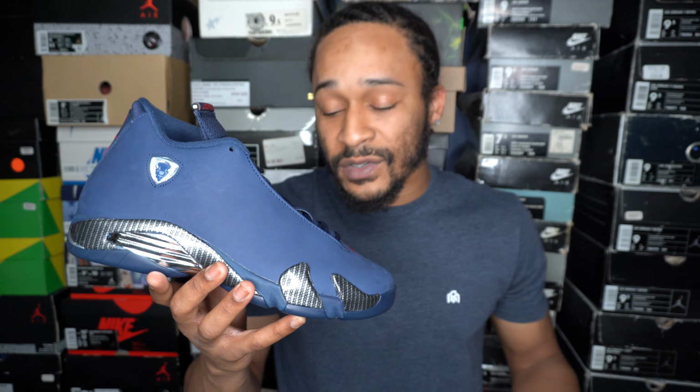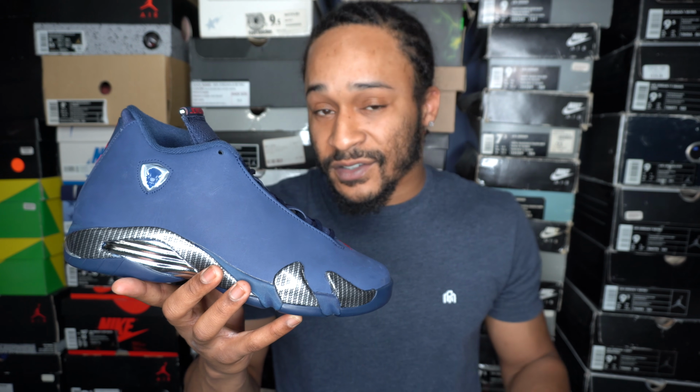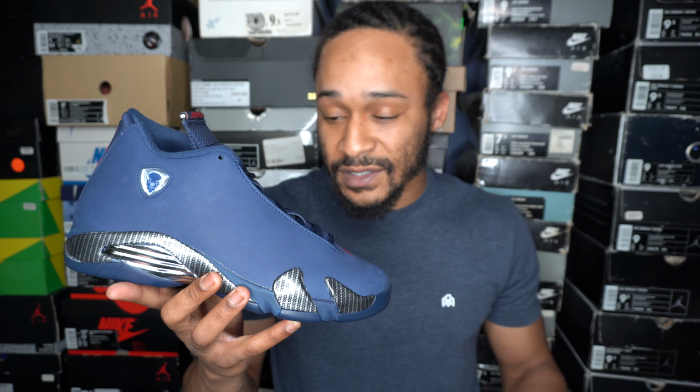But leave me a comment, let me know what y'all think about these and what other universities you think Jordan should make some player exclusives for. I'll go first. They need to start making PEs for Rutgers, and some fire ones too, not some 36s or 37s or anything like that. Give me some Rutgers 7s, some Rutgers 6s, you know what I mean? Please. I'll take anything 1 through 18, to be honest.